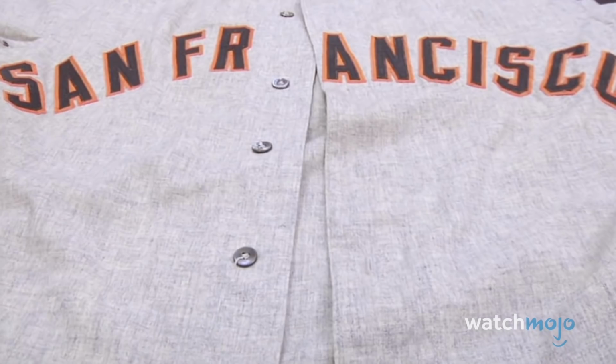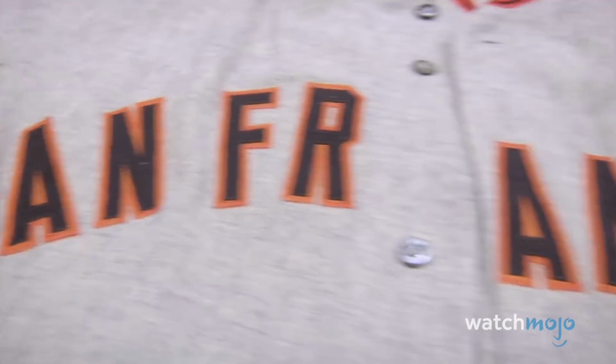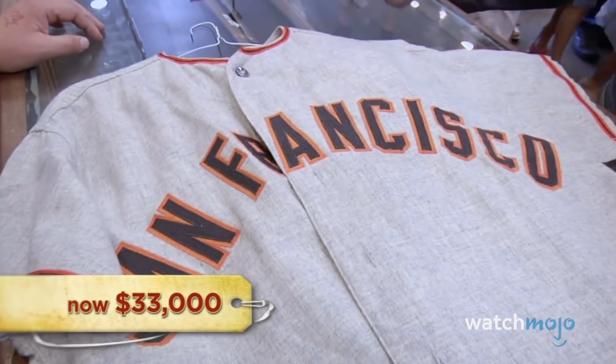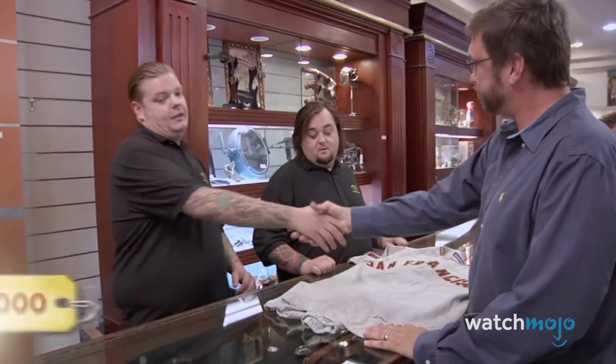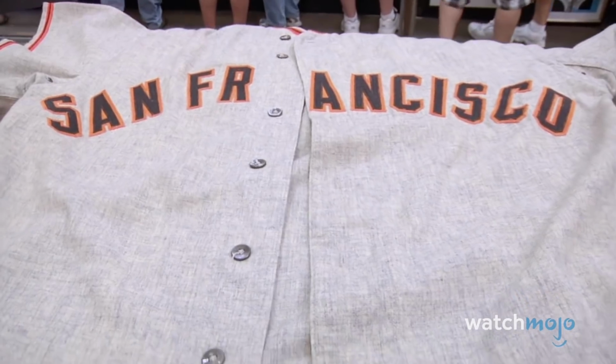That's all very possible. But to truly identify it as a game-used jersey, we would need to see a lot more evidence of wear on it. They settle on $31,000 and the seller leaves happy, only for Corey to lose over a third of his investment at auction. Can you meet me at 33? $31,000, call it a day. Sounds good. All right. But Corey should still consider himself lucky. It was later revealed that Mays never even owned the jersey. It was just a sample, lowering its real value to only a few $1,000s.